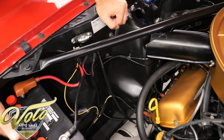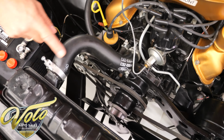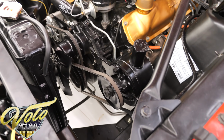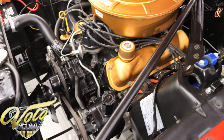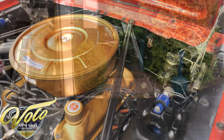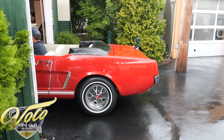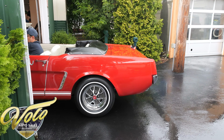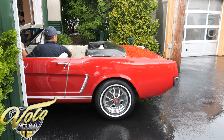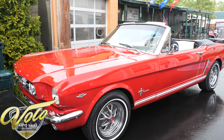The relay got a Autolite battery topper, new cables, new alternator, reproduction Ford hoses and clamps. It's got power steering. The horns are new. Again, just detailed up very nicely. I mean, this thing runs real nice and smooth. I'm not going to go out for a joyride in the rain, so that's it. I'm going to pull it right back in.